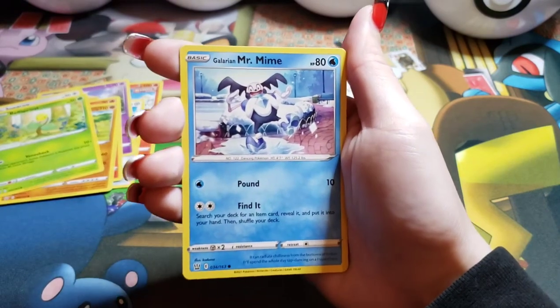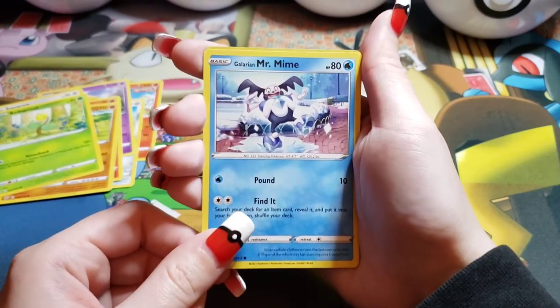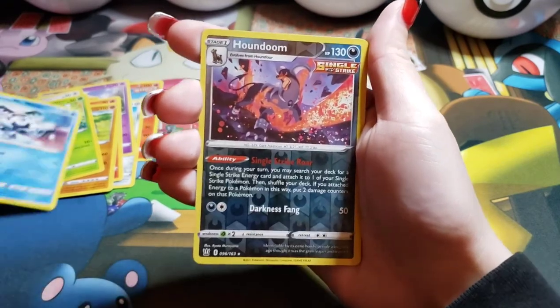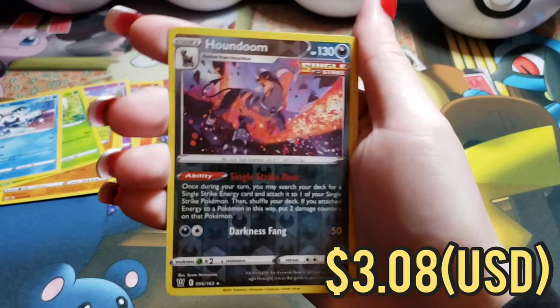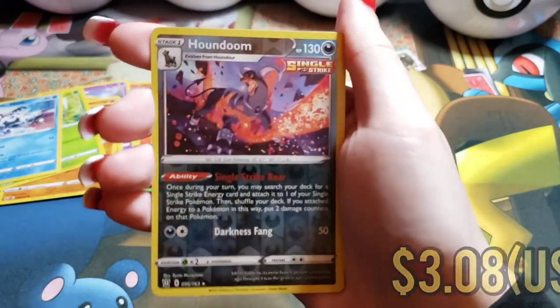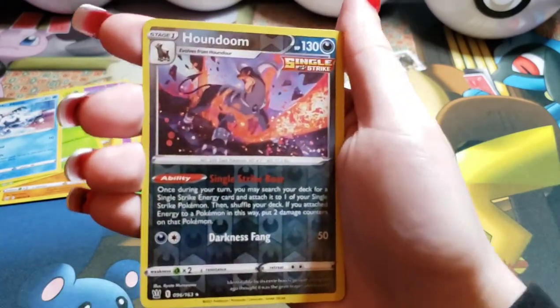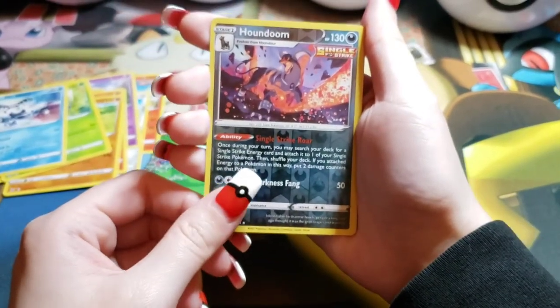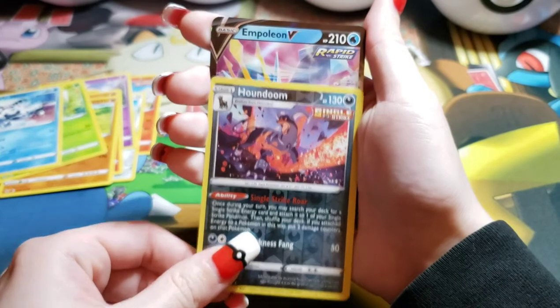Aw, Gallery Mr. Mime. We have this one, too. Yes, we do. And our last... Oh, no, wait. This is our reverse. Ooh, look at this. Houndoom. That is a fierce-looking boy. Just shake the card. He's so angry. And this is our final card. One, two, and... There's our final card.